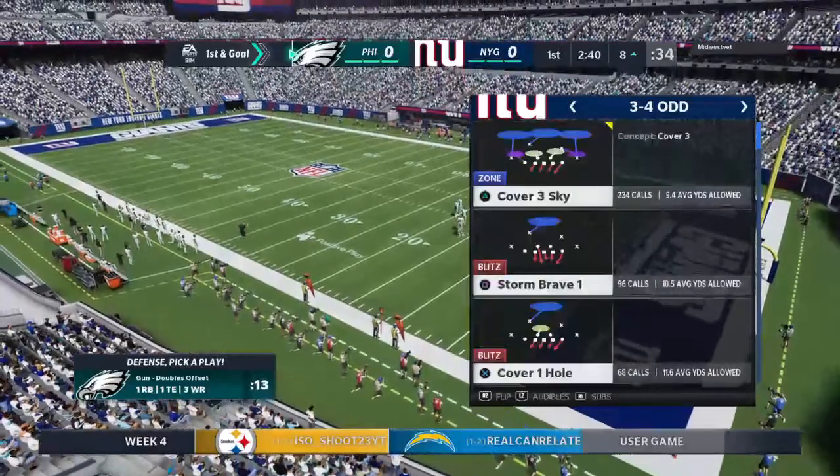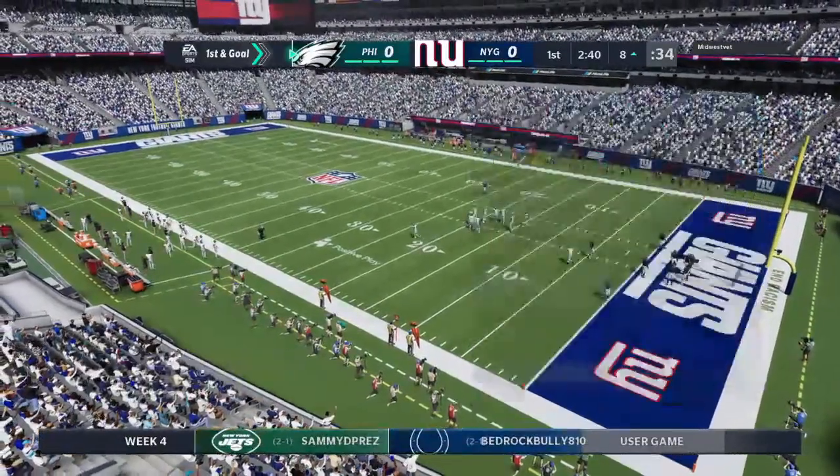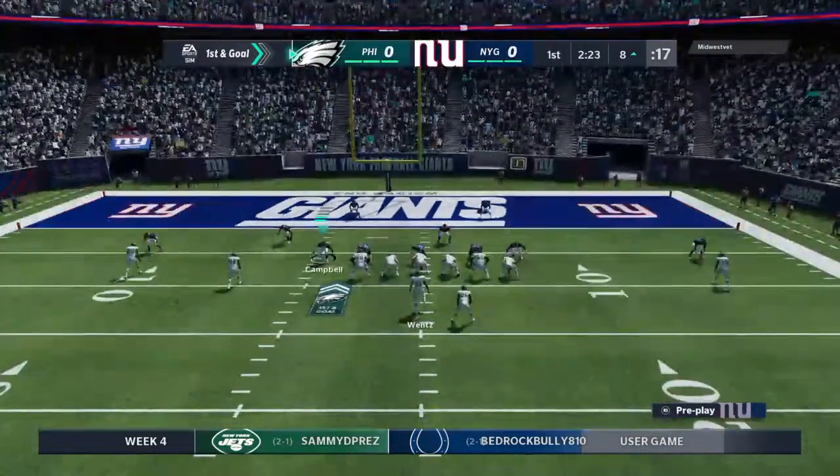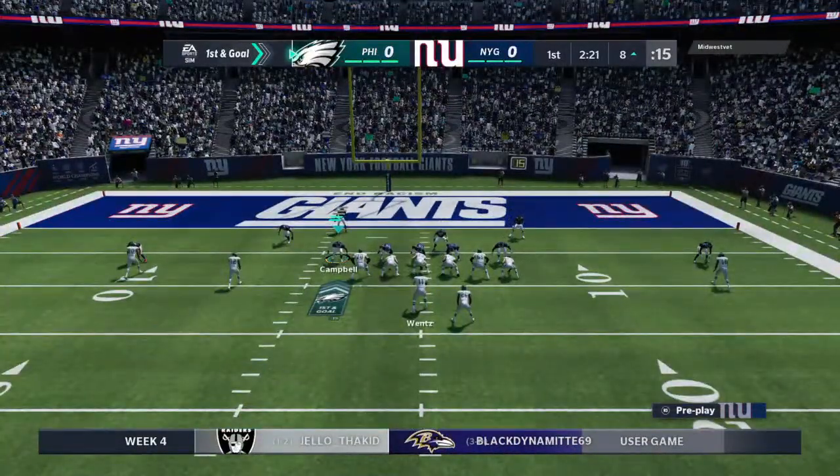This offense can certainly move quickly when they want to. 3 plays, 3 pass completions. In the blink of an eye, they've got it first and goal. Almost felt like a lightning bolt hit in this game, didn't it? For them to get downfield that quickly.